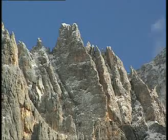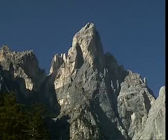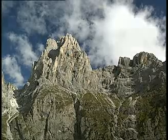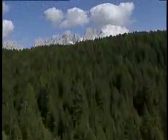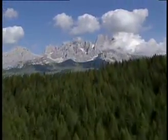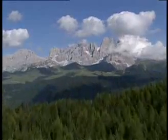Pointed spires, very sharp edges and high towers, whose tops are lost in the sky. These are Palle di San Martino, majestic and elegant Dolomite mountains, originating from ancient coral reefs.